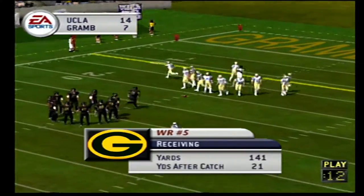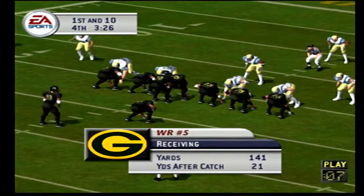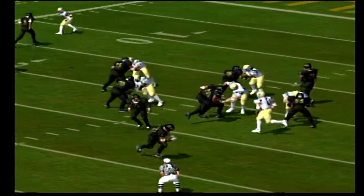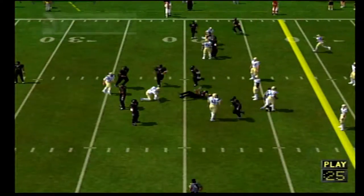It's first and 10. This is the fifth play of this drive. Four-man front by the defense. Number 10 gives it up the middle. Tackle at the 20. A gain of one.